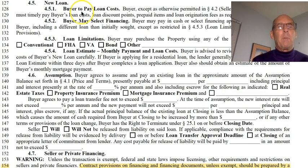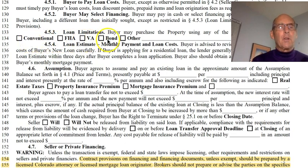New loan. So if you're buying, you will be responsible for paying all the loan costs. You get to pick whoever you want for financing, and you can choose who you're going to get for your lender. So most of you will pick conventional. If you're a veteran, you may go for a VA loan. If you qualify, you may get an FHA loan. And if any of these others apply, you will be in contact with your agent and your attorney to deal with those.